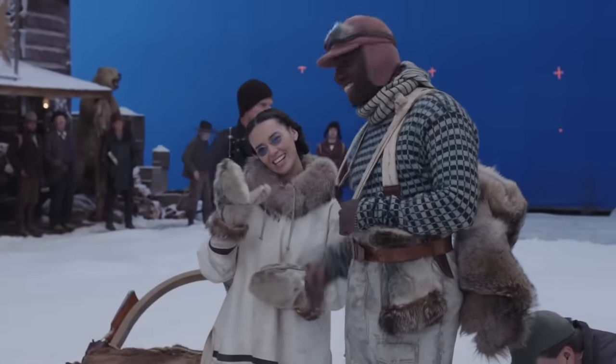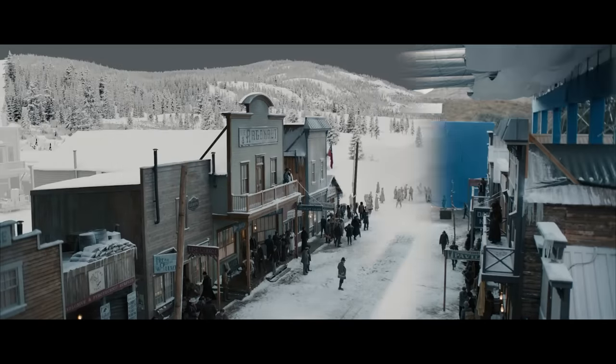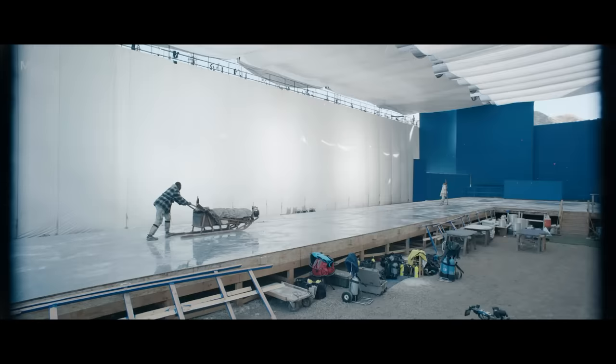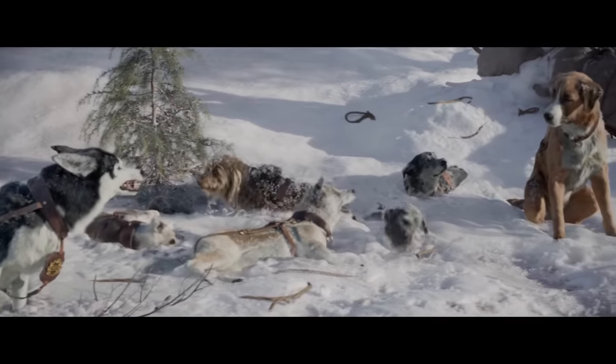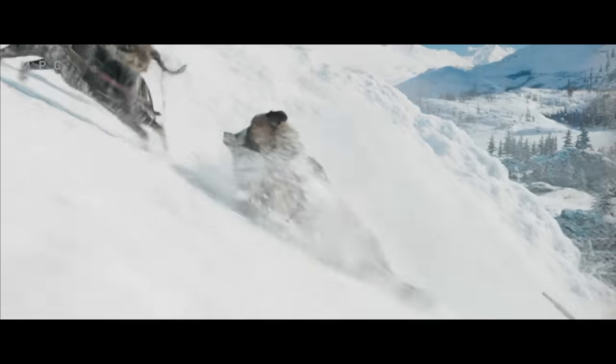So before we even get into the dogs, everything in this movie is shot on a blue screen stage. Really? All the backgrounds you're seeing, they're all on a sound stage. It's pretty nuts how much CG is in this film. So if the dogs are CG, the ground they're walking on is CG too, because they'd be interacting with the snow a lot better if it was CG.